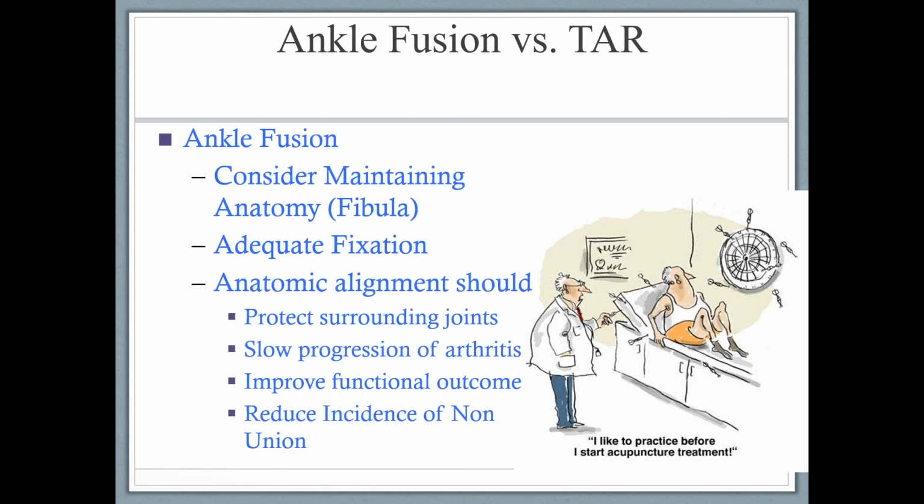I would consider an ankle fusion if you're a one and done person. If you don't want multiple surgeries, ankle fusion is something that you should do instead, or if you have very, very limited range of motion, you're better off with an ankle fusion. Ankle fusion's one and done. Ankle replacement is multiple surgeries, and that's a big, big key as people look to this particular procedure.